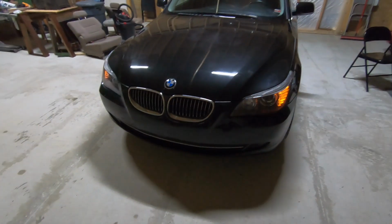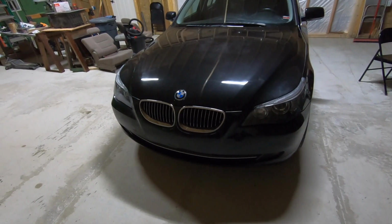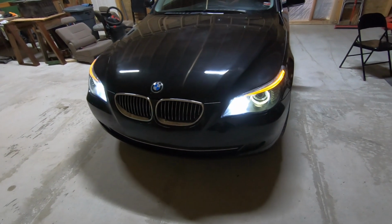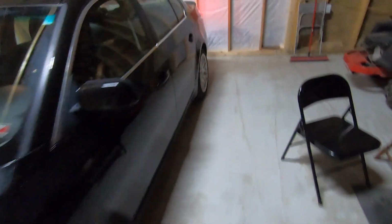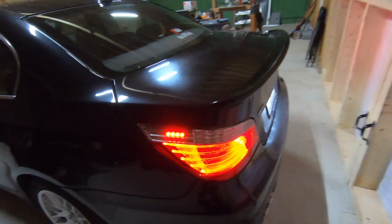All right, so the E60 welcome lights. We're going to hit lock. We're going to lock it. So let's say you're coming out of a store or from your house and it's dark. So you just hit the unlock on the key fob. And that's going to turn on the halos, the eyebrow lights, all the LED stuff in the back, LED strips, the LED tubes, the tail lights, and that's what that is.